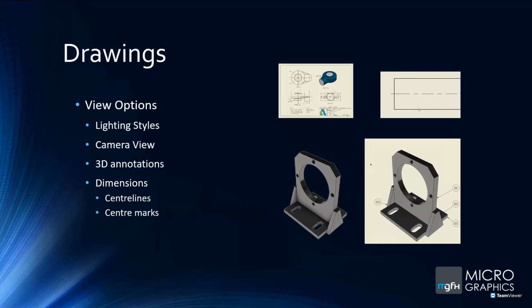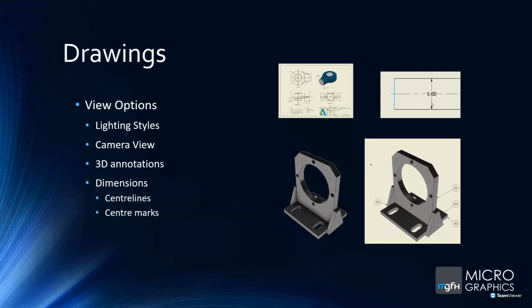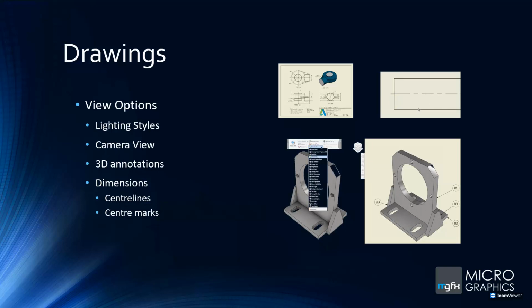Okay, so with the drawings, the enhancements that you find there would be viewing the drawing with different lighting styles. I know sometimes when you put something onto a drawing, you want to get it in the best light, and you can control that using your lighting style. So when you change your lighting style in your part or assembly, it will then reflect in your 2D IDW or DWG as well. So you can control the view of that.